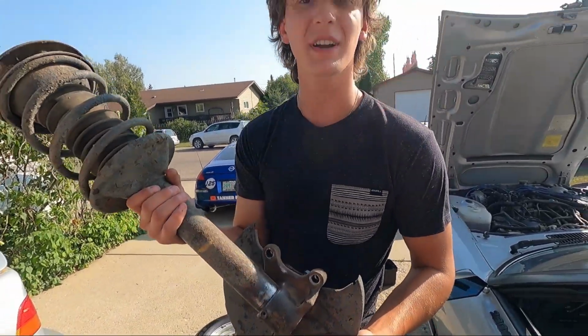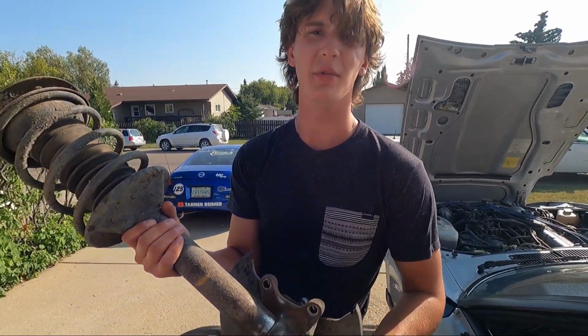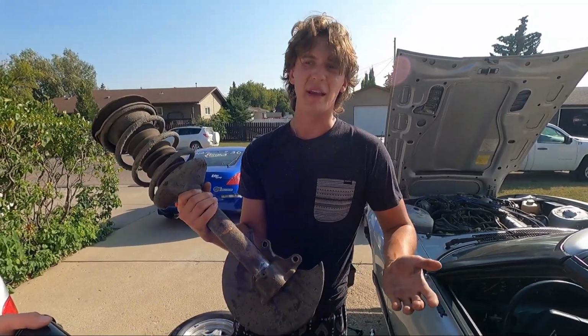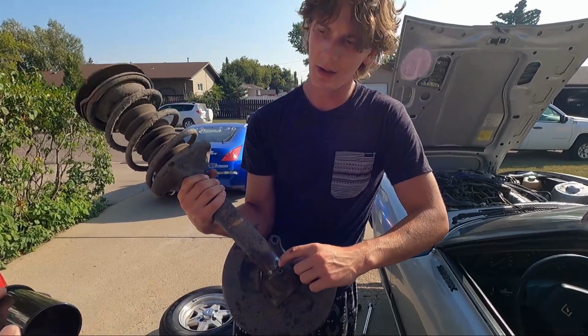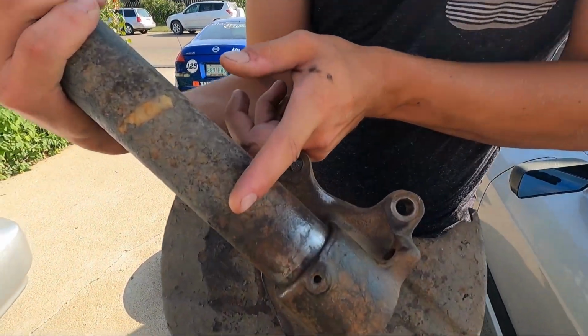I don't know how it's pressed in there. Apparently they're nearly impossible to get out. So basically, every manufacturer just gets you to cut it about 4 centimeters from the top of the knuckle. So about right, cut it right there.